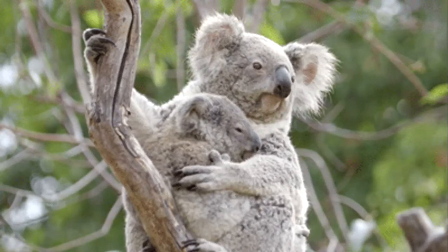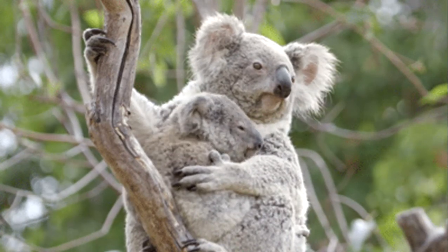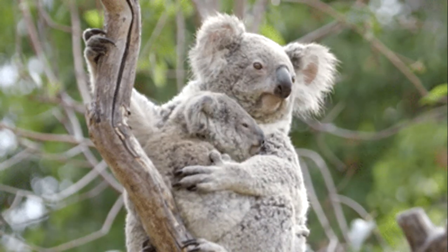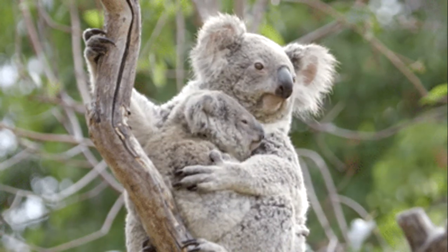And here we have a baby koala snuggling up under its mama. Just like how you like to snuggle up under your mom, your aunties, and whoever takes care of you, the baby koala loves to do that as well. So yeah, there you go. You have it, a koala, and they can only be found in a country called Australia. So that's your animal fact for today.